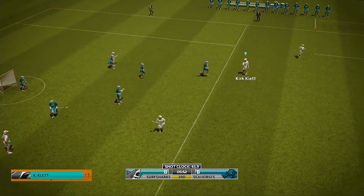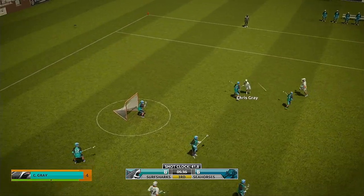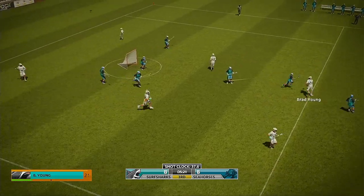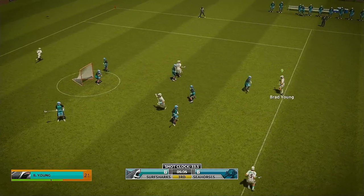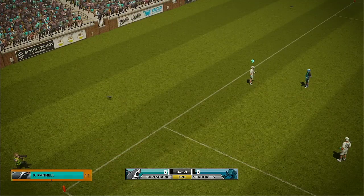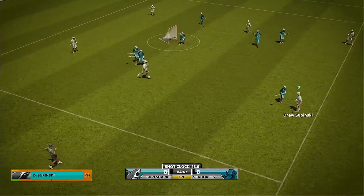Connor. Chris receives the ball. Klett. Young has a look. Too wide on that shot. Left side right. Deuce. Left center.